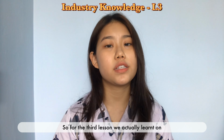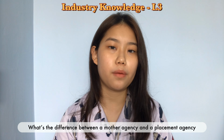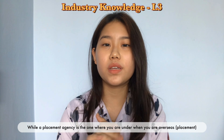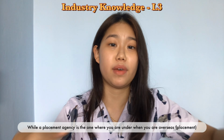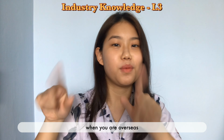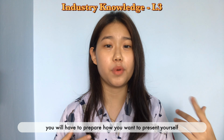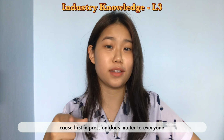For the third lesson, we actually learn what to prepare during castings, and also what is the difference between a model agency and a placement agency, whereby a model agency is the one that nurtures you, while a placement agency is the one that you go overseas and you are under them. They provide you a job to work and earn money when you are overseas. What is there to prepare for a casting? For example, if you know that you are going for a commercial casting, you have to prepare how you present yourself, because first impression does matter to everyone.